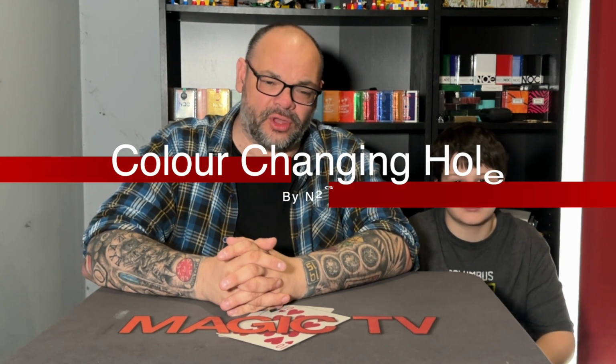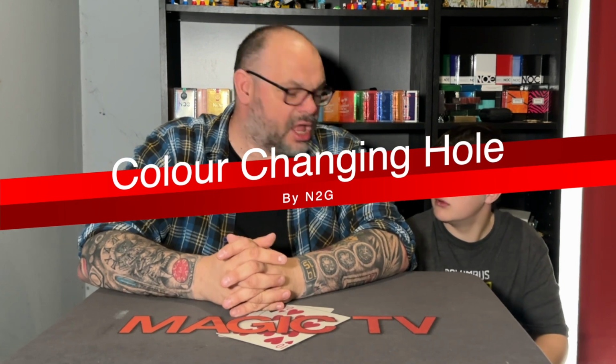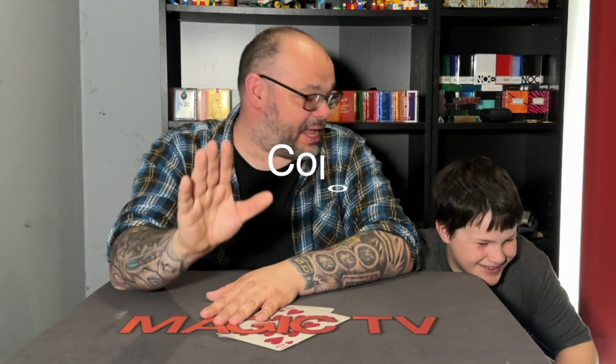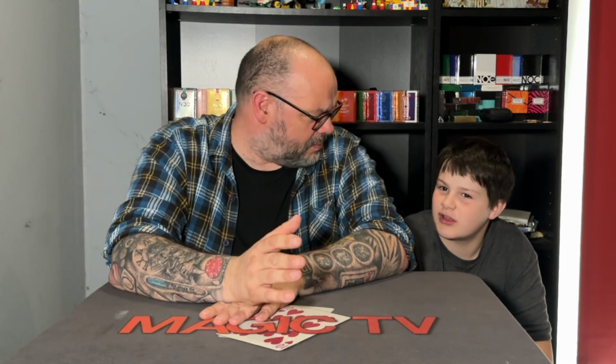Okay, so next up from N2G, we have the colour changing hole. The colour changing hole card, or the colour changing card. The hole doesn't change colour. No. The card changes colour. Ridiculous name for a trick. Right, this is by N2G. Is it called the colour changing hole? It's the colour changing card with hole, or something like that. I don't know. It's colour changing hole card changing colour, whatever.